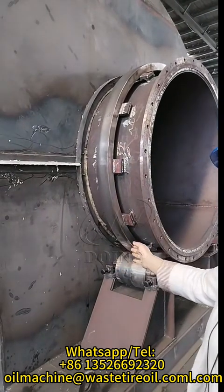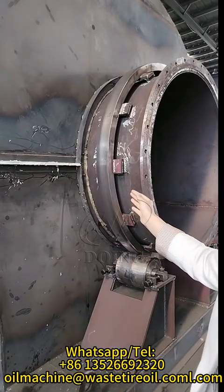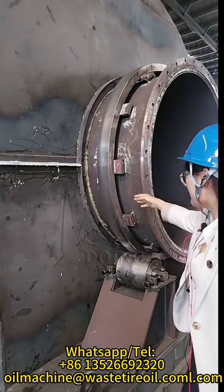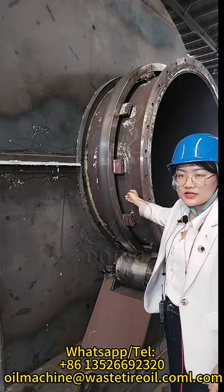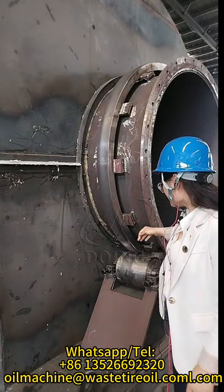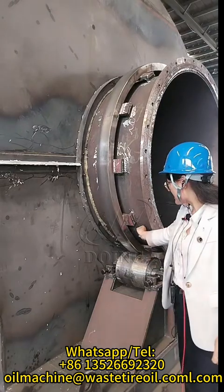So this bearing supports this part, and the bearing temperature is already reduced. I mean, compared with the old one, the support here is very easily damaged. But for this one, the temperature here is very low.